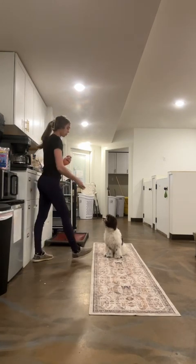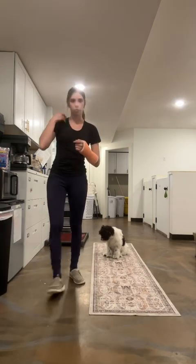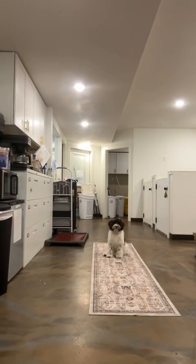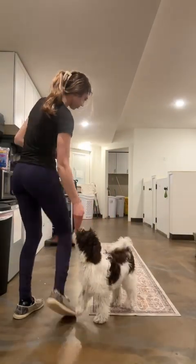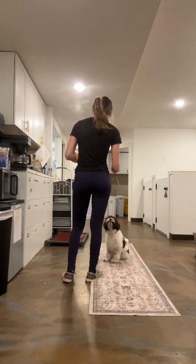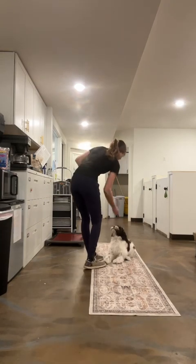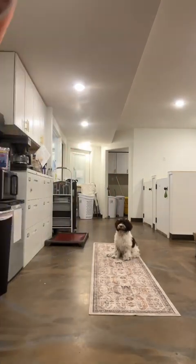It also helps during long-term training in general, so she can figure out how to do that. Okay. Good girl. Sit. Sit. Sit. Yes, sit. Trying to lure her back up into that sit.